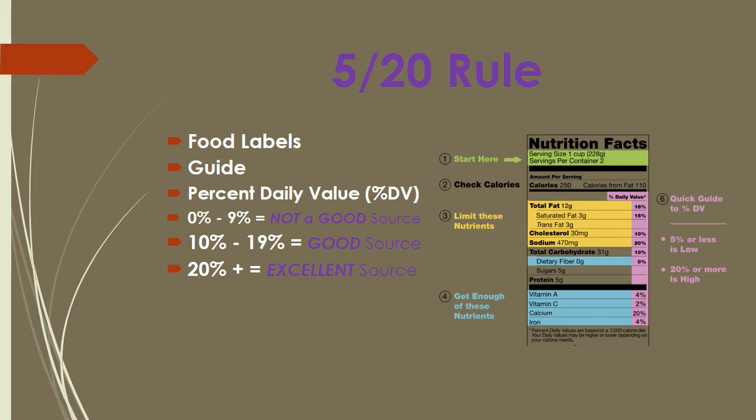Now, let's talk about the yellow portion. The yellow portion basically highlights a few nutrients that unfortunately do a lot of harm to the human body, right? So when we talk about saturated fat, trans fat, cholesterol, and sodium, well, those nutrients do a really good job at promoting disease, sickness, and illness within the body temple. Now, when it comes to their percent DVs, you really want to make sure that they are as close to 0% as possible.